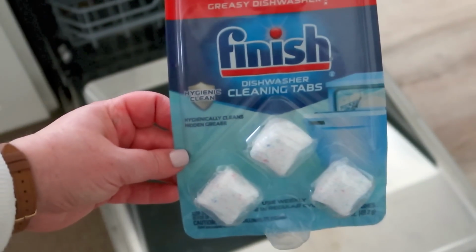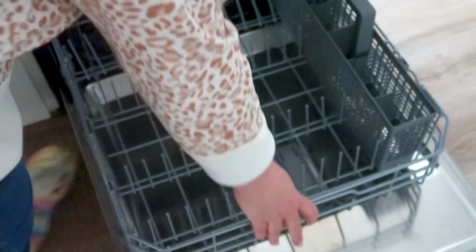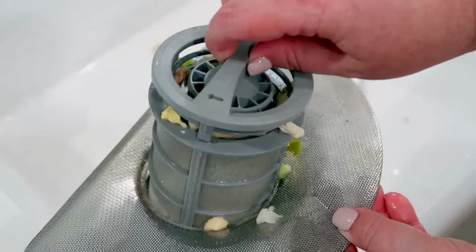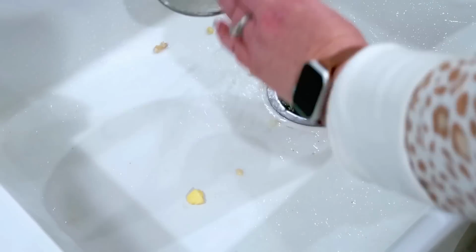I picked up these cleaning tabs by Finish from Walmart, and it has 3 tabs in there saying you use 1 per week for 3 weeks. So we're going to give it a shot. I'm first pulling out this disposal piece down at the bottom. It's like your food catcher.